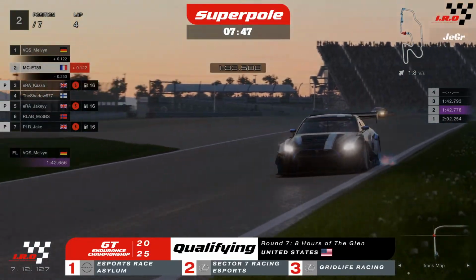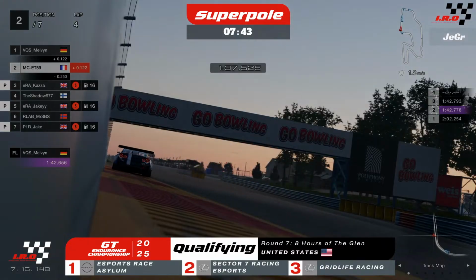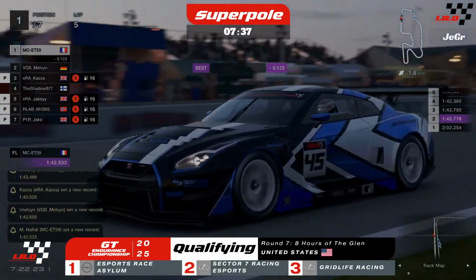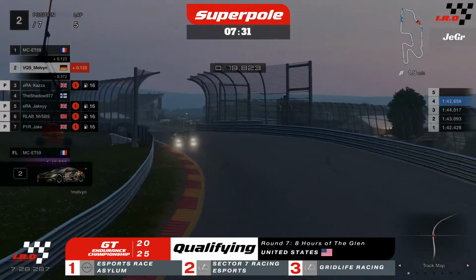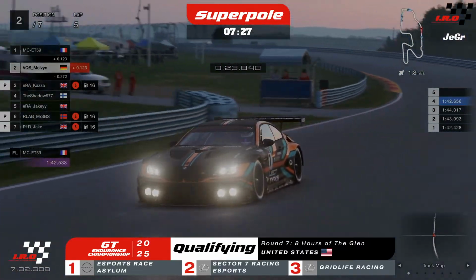Melvin with a .6. Up into P1, but here comes Maddie. .5 predicted. It's a .533, so Maddie and the 45 back on top. E11 Project Platypus BMW in P2 with Melvin.